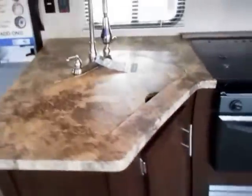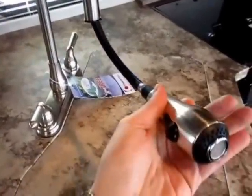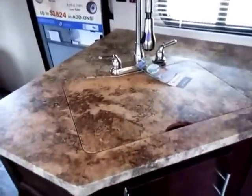That's not something you normally run into. Similar, we've got nicer kitchen hardware here. We have a full pull out sprayer style faucet here. It's early and I'm not yet awake.